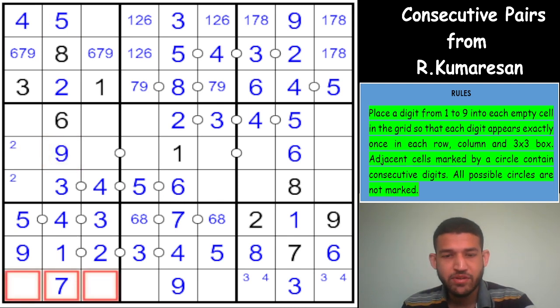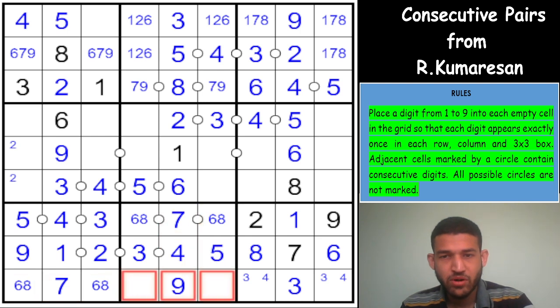This box can be finished 6, 8. And this box can be finished 1, 2. This box must be 4, 5. Let me remove these stray pencil marks in here. So you have 4 in here. So that's a 5. That's a 4.